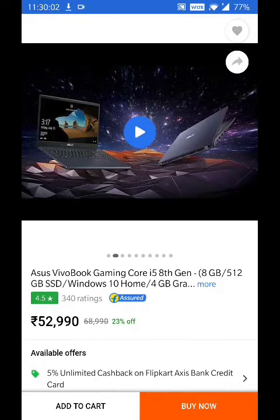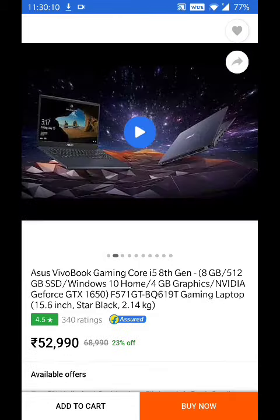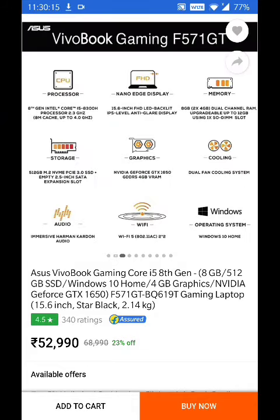Yes, as you have seen, this is the new Asus Vivobook gaming laptop which is released in Flipkart. It has been available for the past 6 months, I guess, and it's powered by an Intel i5 8th generation processor. I bought this laptop 2 days ago. I ordered it on Flipkart 2 days ago and it will be delivered tomorrow.